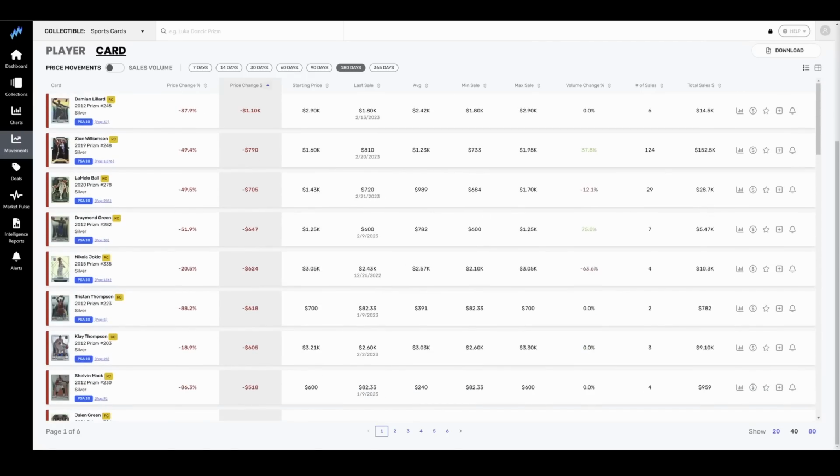I wanted to flip over and look because I use silver prisms for this. And I know a lot of people like to complain about it, saying silver prisms are garbage cards, junk wax, printed to the moon, blah, blah. Listen, whether you like it or not, for ultra modern NBA specifically, the silver prism still gives you a macro level look. Is it a perfect indicator? No. But it does give you a good idea on how prices are generally moving for a player across the board.